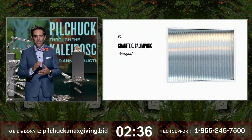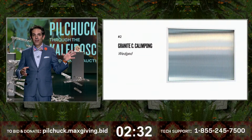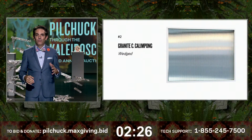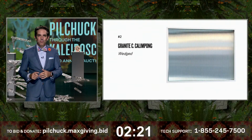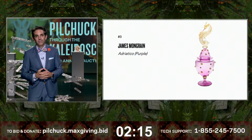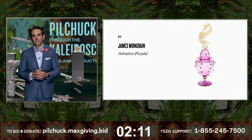Right now, Christopher Yamashita is in the lead, and it's hard to see in the picture that you're looking at right there, but one side comes out from the wall about 10 inches, and then it angles back towards the wall to where the other side is about 4 inches. So this is a very fascinating wall piece. And Jessica, while people bid on this, let's chat about item number 3 with just 2 minutes and 20 seconds left. Item number 3, Adriatico in Purple by James Mongrain.